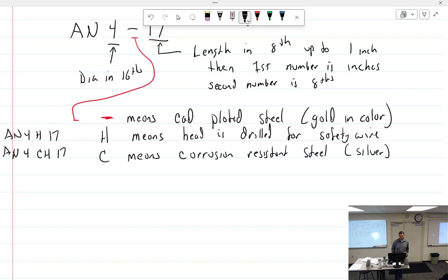So if it's just cad plated, you get a dash. If there's a hole in the head, you get an H. If it's corrosion resistant steel and a hole in the head, you get CH. But if it's just corrosion resistant steel, then it's AN 4 Charlie 17. So those are your three combinations.